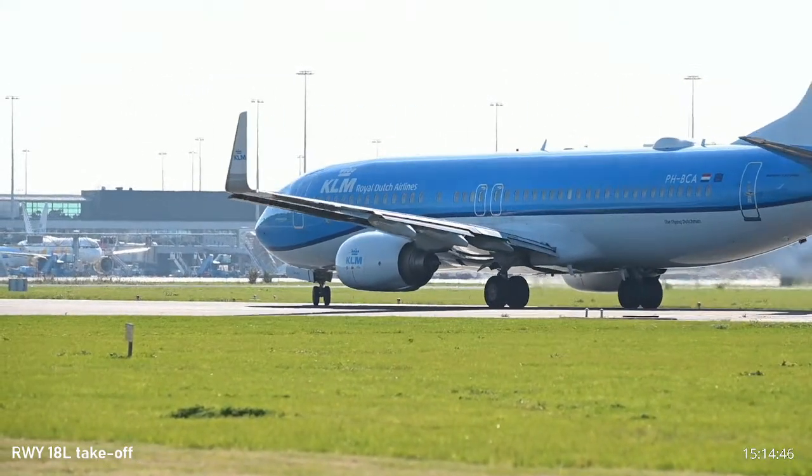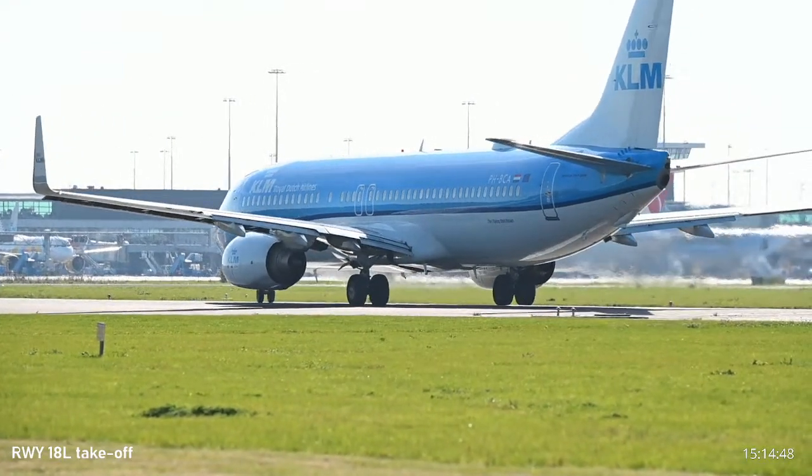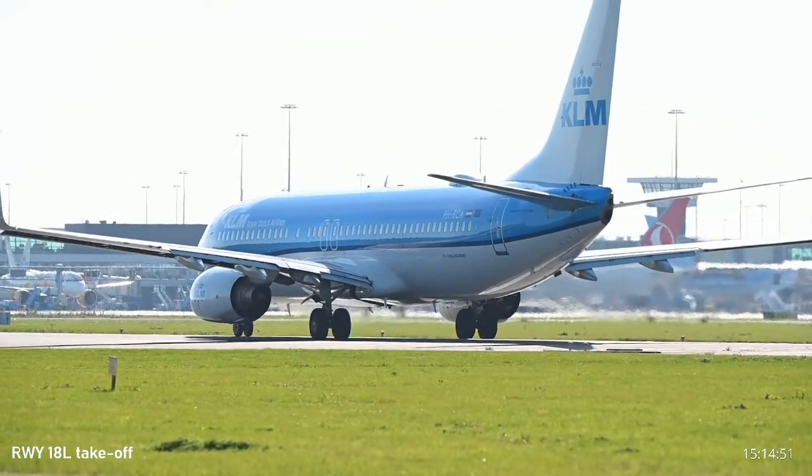It really is busy right here with people right now, which is good. Everybody is enjoying the takeoff action here.